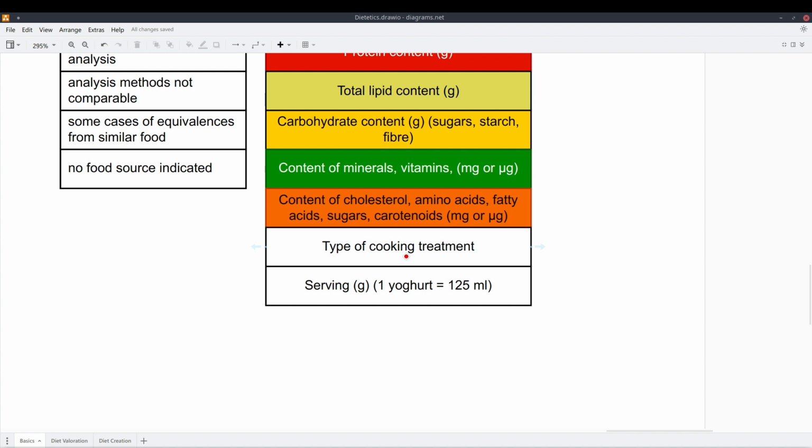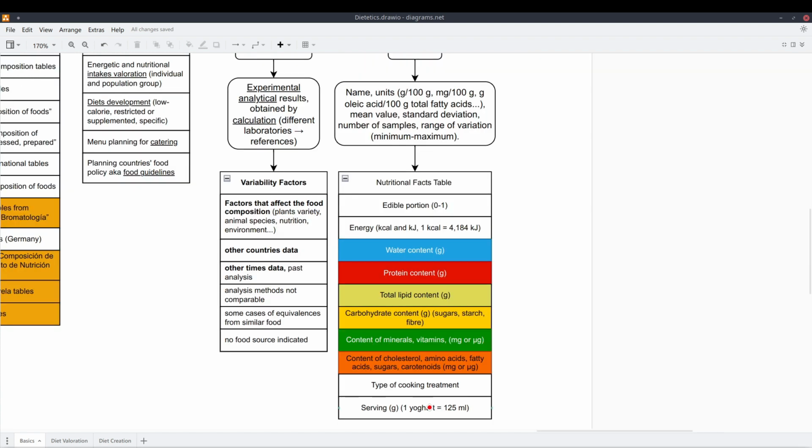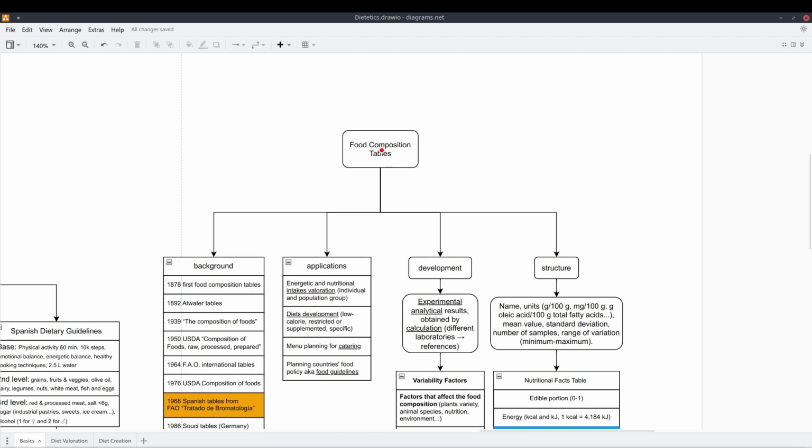and also the type of cooking treatment, which is very important. Is it raw? Is it boiled? Is it roasted? The difference is huge. And the serving, is it referred to 100 grams? To a serving of yogurt, for example, is 125 milliliters. So it varies a lot. And these are all the things that a nutritional fact table, a food composition table, must include.